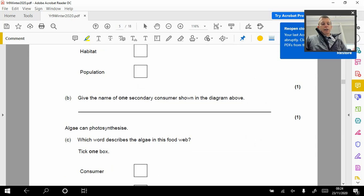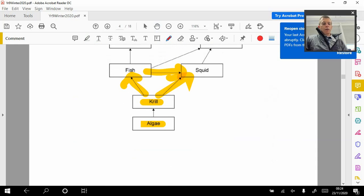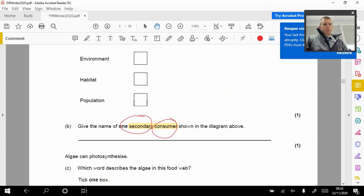Give the name of one secondary consumer in the diagram above. Well, the clue word here is secondary. And I'm sure you've heard the word maybe consume or consumption. So it's a second thing to eat something. What is a second thing to eat something up here? Well, it's not the krill, so the fish or the squid would have been absolutely fine for that one.